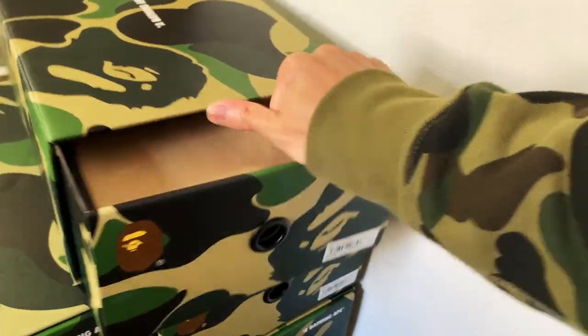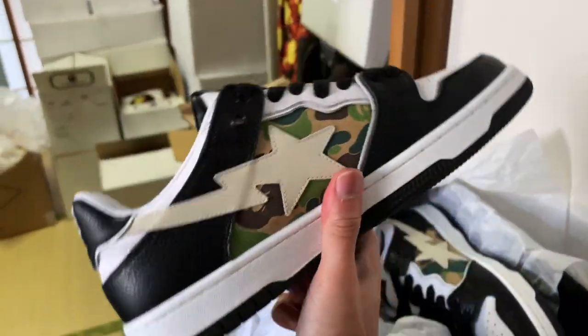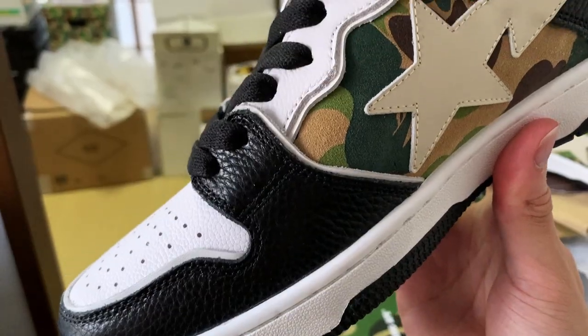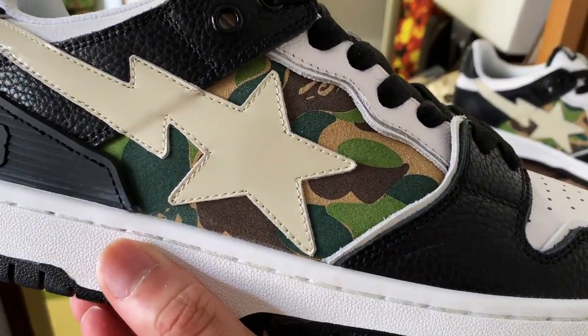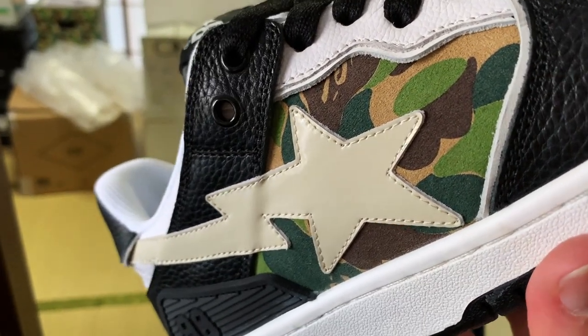Last but not least, bam, the black colorway. Probably my favorite out of the three. And if y'all know me, I love my neutral colors. This Skatester is all tumble leather with an ABC camo green nubuck quarters. And out of the three Skatesters, the only one with the patent leather star.